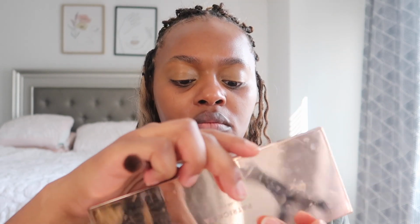I'm using my Patrick Ta Major Dimensions palette. Love this palette. I figured it'd be perfect for the occasion. It has plenty of colors that work. I usually start with a brown transition shade. For some reason, it's not really showing up. I'm not really sure why, but usually it shows up for me.